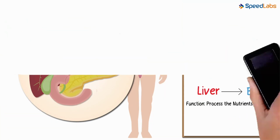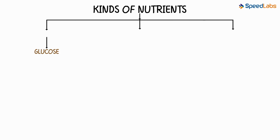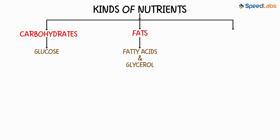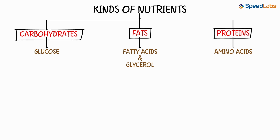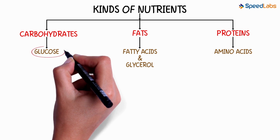But how are the different nutrients utilized by the body? Let's talk about the three main kinds of nutrients. Glucose, which is broken down from carbohydrates, fatty acids and glycerol, which are broken down from fat, and lastly, amino acids, which are a broken down form of proteins. These are the three main kinds of nutrients which have been broken down and are ready to be absorbed into the body. What exactly happens with glucose?